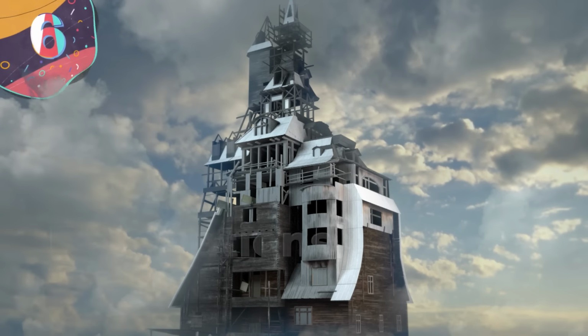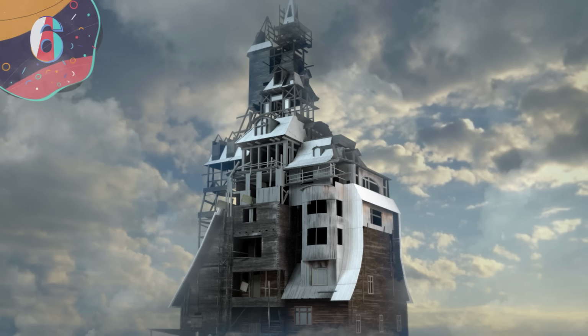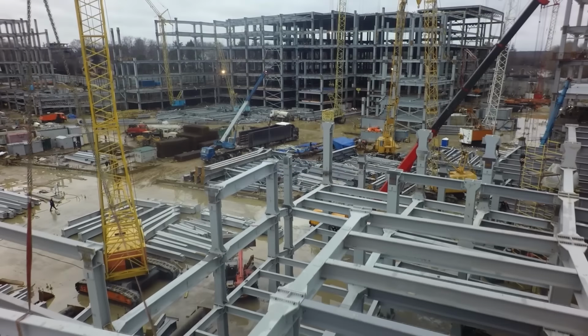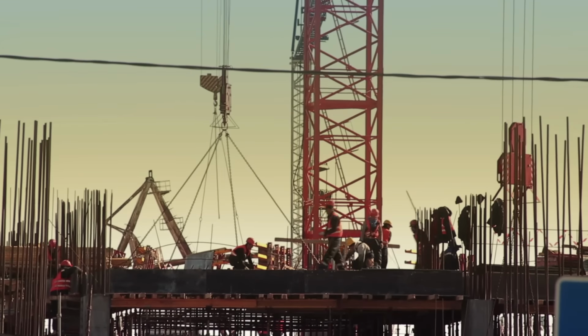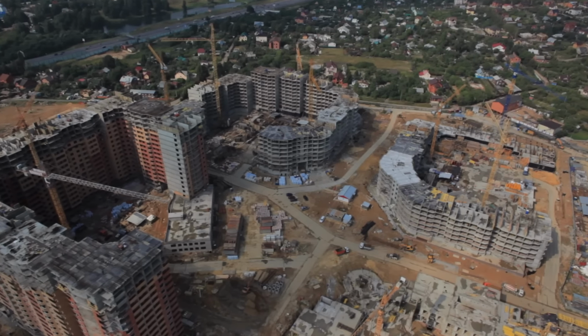Number 6. Foundations of wood. As construction techniques have developed, it's become possible to build taller and taller structures, but there's a reason why architects have to be qualified and construction crews have to meticulously follow the plans, because it only takes a small mistake to completely jeopardize the stability of a building.